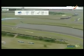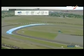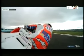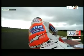25 degrees centigrade. It was well over 10 degrees, even more than that, warmer on Friday. 29 degrees centigrade the track temperature. A little bit of a breeze about. Does that keep the clouds away or does that blow them in? We are about to find out as we ride with Andrea Dovizioso.